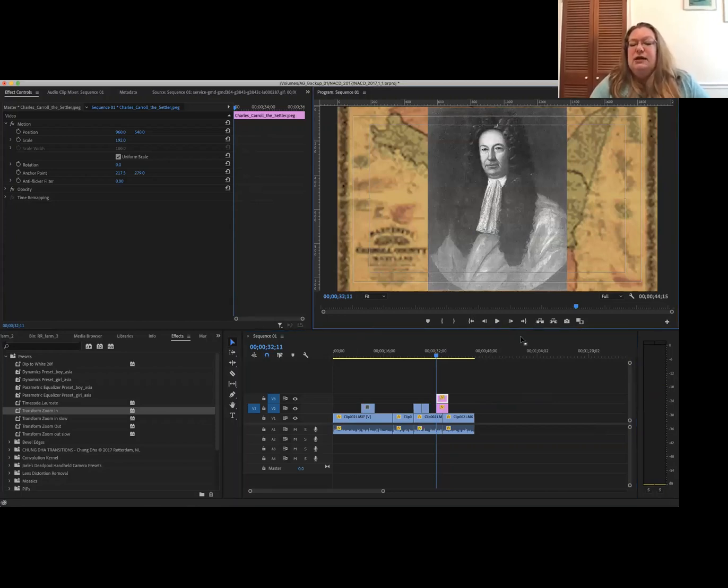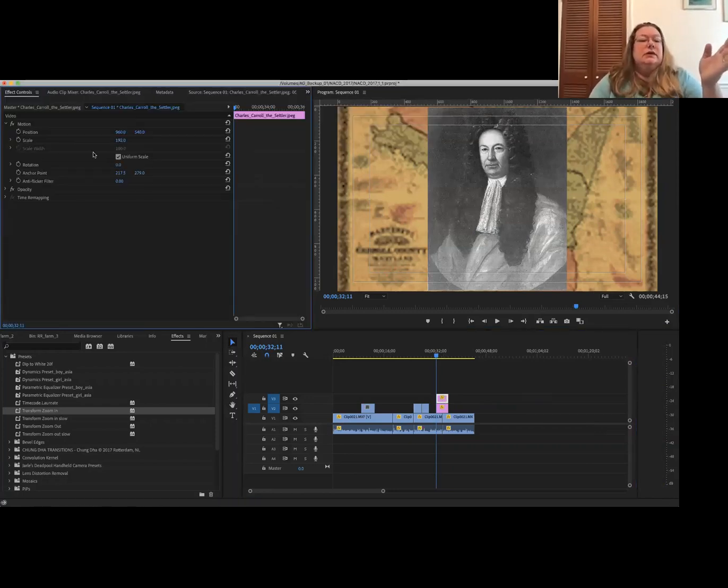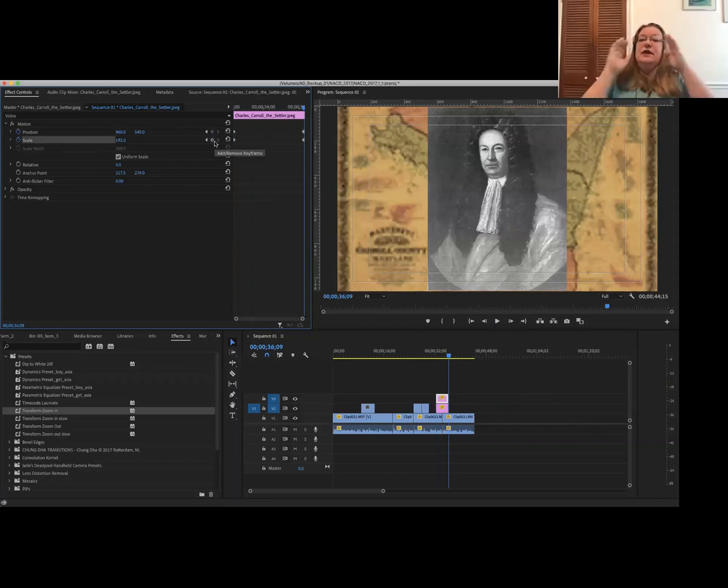So in each shot, I can set a keyframe. I've double-clicked this to bring this back over to my source monitor, and I can set a position keyframe, a scale keyframe. I can go to the end of the shot and do the same thing, and this keyframing then allows me to adjust the parameters over time.